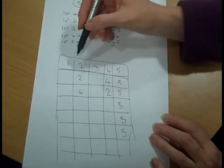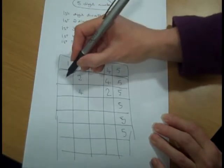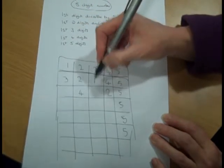Now we've got what left? 1s and 3s. So how could we arrange those within our numbers? Well, we've got 1 and 3 there already. So we could put 3 and 1. Good.